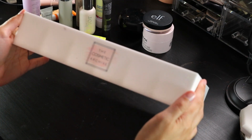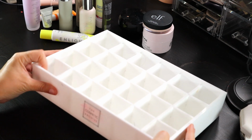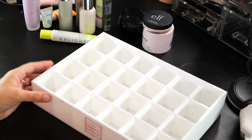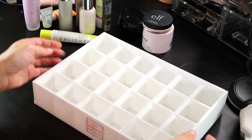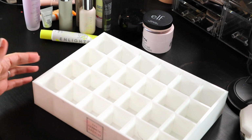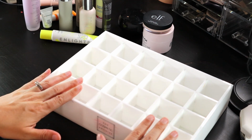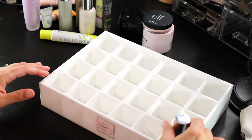And then quickly, I'm just going to put my foundations away. This container is from the Cosmetic Archive, which I don't think they're still operational, which is really sad. I think over the course of 2020, they closed down their business, which is sad because I really did like their products. They're really well made. I've had this for so long, like 3 years, I think. No cracks, no chips, no problems, but unfortunately, I don't think that they are in business anymore.